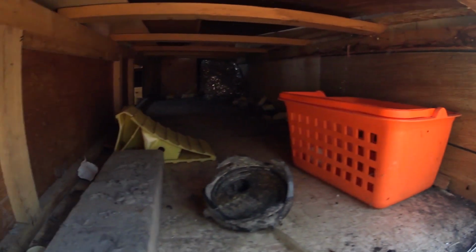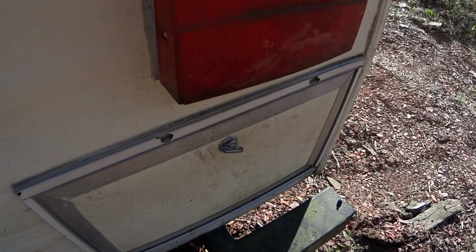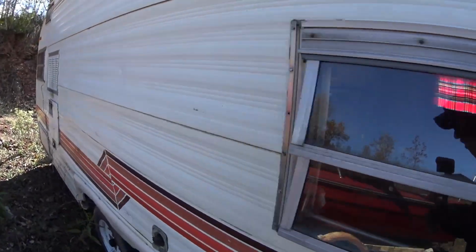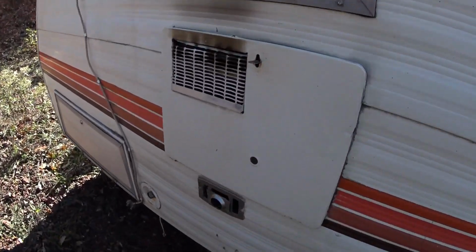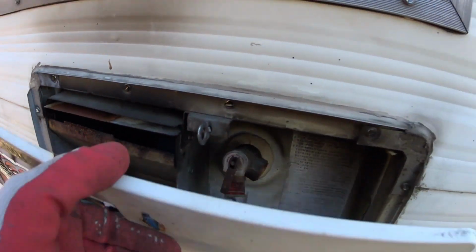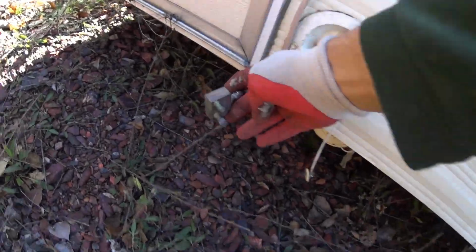Okay, you got some outside storage here. Looks like it goes inside, right underneath. Of course, you'd want to put a lock there. Take a look up here, guys. Okay, kind of dirty, and looks like that's your furnace area right here. Not sure what that is, but this looks like furnace. Yeah, it is for the propane. Pretty cool. Here's your cable wire down in here.